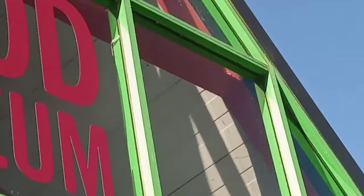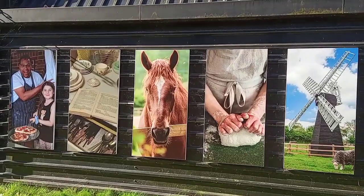So we made it. We're here at the Food Museum in Stowmarket, where I've worked for the past year. It's a really cool place. We've got loads of projects on and different things happening that we're all gearing up and getting together for our big launch night, which is going to be on June 22nd of this year.